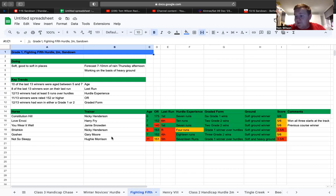All 7 of her wins have come on soft ground, so she'll be suited by the testing conditions. Harry Fry is currently operating at a 40% strike rate, with Jonathan Burke in the saddle riding at a 22% strike rate, should I say. The forecast, Constitutional to win and Love Envoy, Bet365 returning around 2.50. I think that's a fair bet.